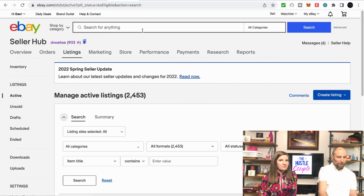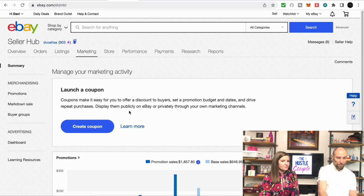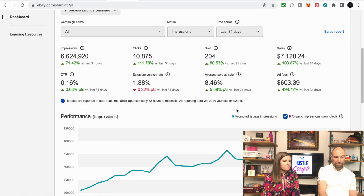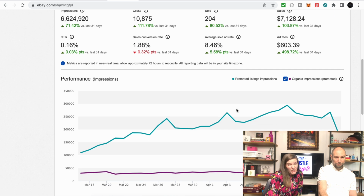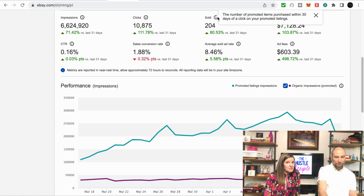Sure. Okay, we're going to go back to the Seller Hub, and this is under the Marketing tab. And you want to go to the advertising dashboard, where it shows you your promoted listings? Yeah. So you can see here that I paid $600 in fees this month, in the last 30 days. But look, we sold 204 items. We're up, what does that say, 80%? Yep, we're up 80% from the previous 30 days.